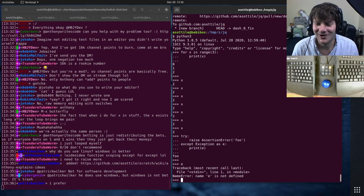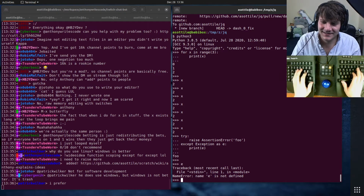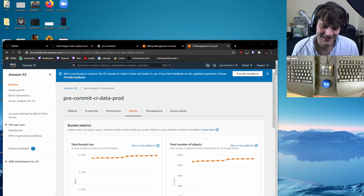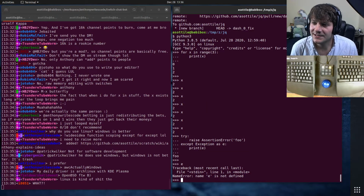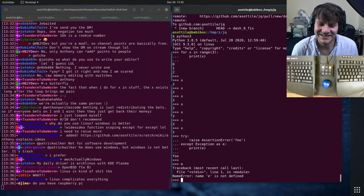Windows is better." Wow. That's a take that I have not heard. But you'll notice I am actually running Windows. I guess it's not super obvious until I do this. But yeah, we're actually running Windows. I just looped myself 0 to 10. Don't recommend. I need to raise more. Yeah, just make every scope an except block. Easy, done.